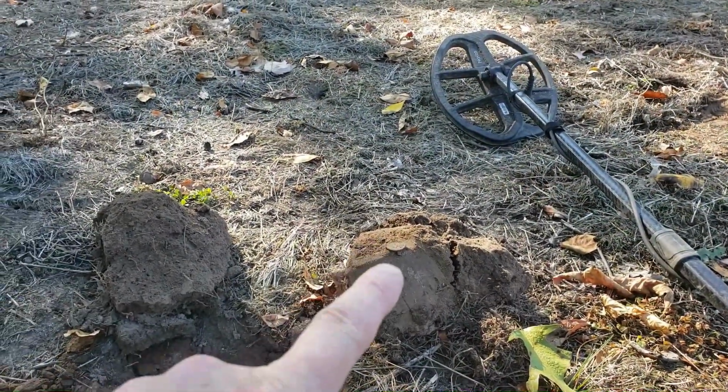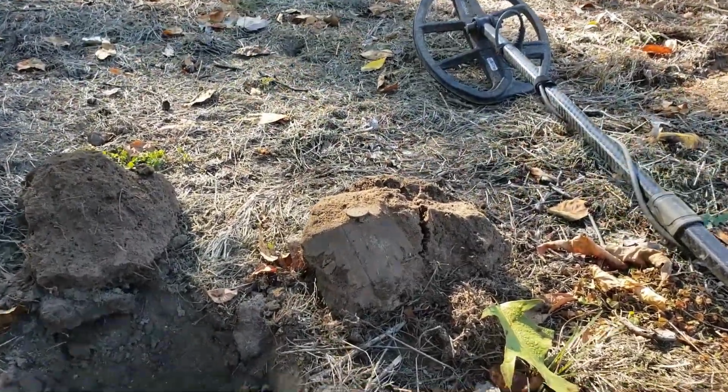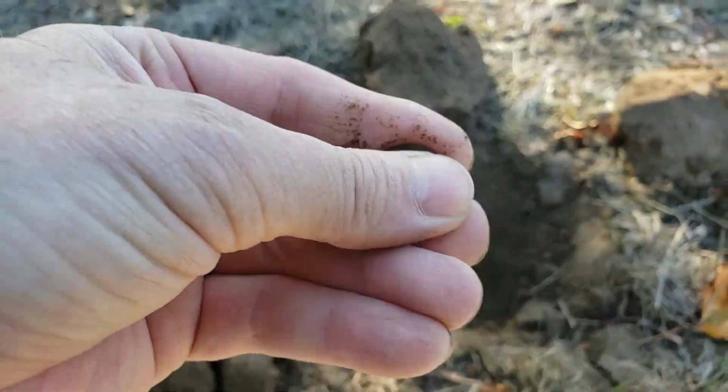See that right there? That was really faint. I am so glad I came here today. I got another buffalo. That's a buffalo. Look at that.